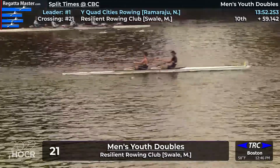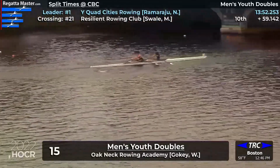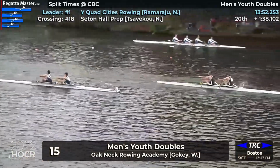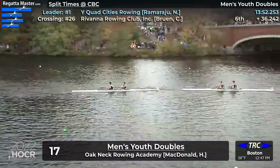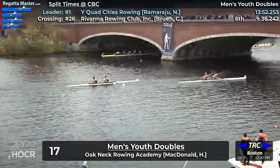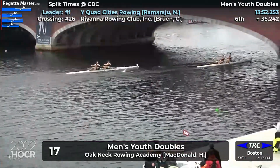A few crews coming a little wide here. Bow 26, Ravana. They got to make sure they get their course. Bow 17, Oak Neck Rowing Academy, another one. And then two crews side by side, Bow 20 and Bow 24. Springside Chestnut Hill and Port Jefferson Rowing Club is on the inside.